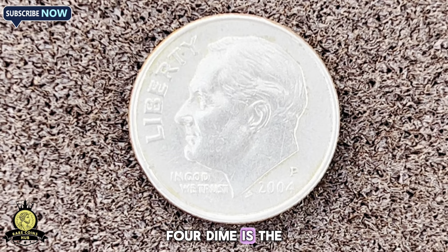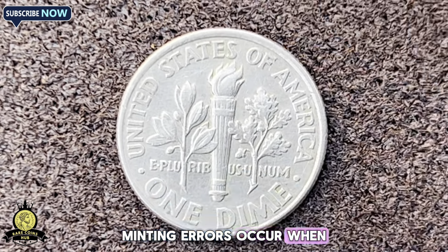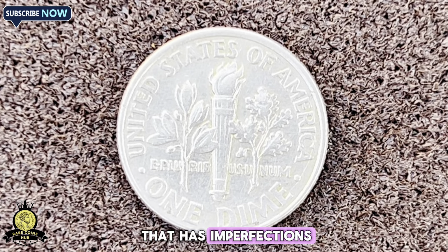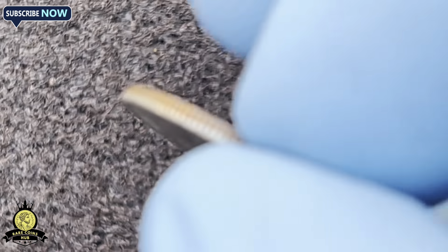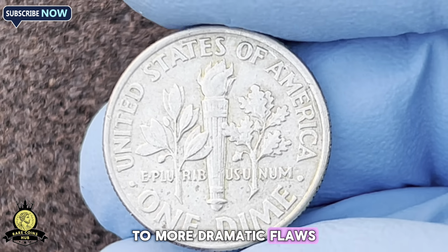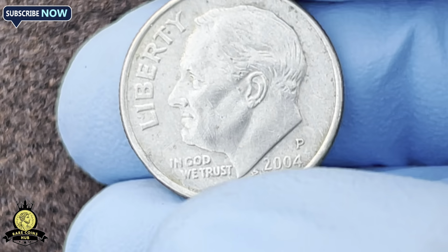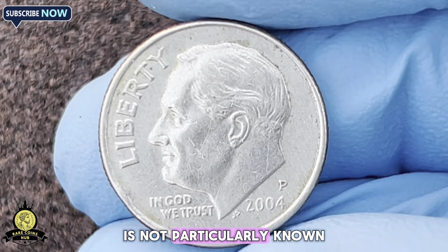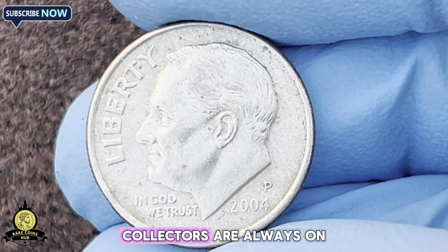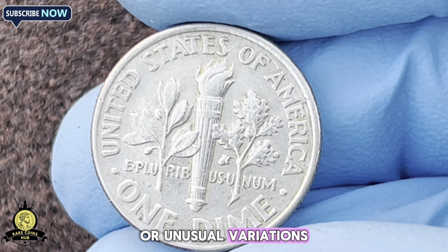In addition to the well-maintained mint state coins, another key factor that can drive up the value of a 2004 dime is the presence of any minting errors. Minting errors occur when a coin is struck improperly, resulting in a coin that has imperfections or anomalies. These errors can be anything from slight misalignments to more dramatic flaws, such as double strikes or off-center impressions. While the 2004 dime is not particularly known for a large number of notable errors, collectors are always on the lookout for examples that feature rare or unusual variations.